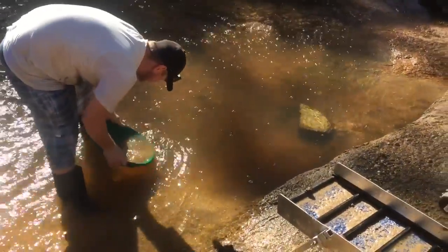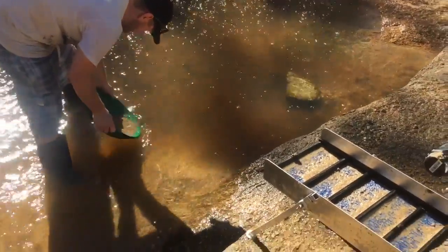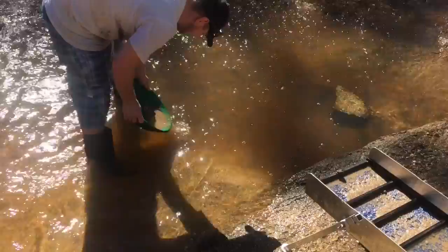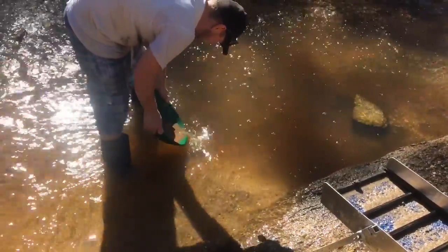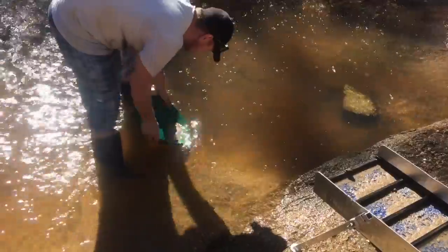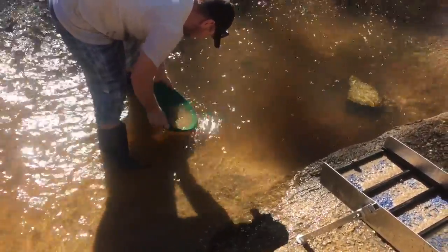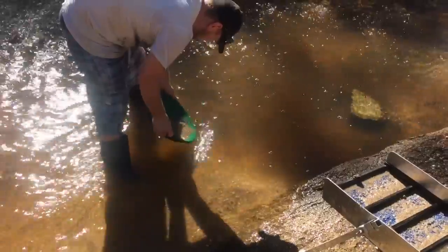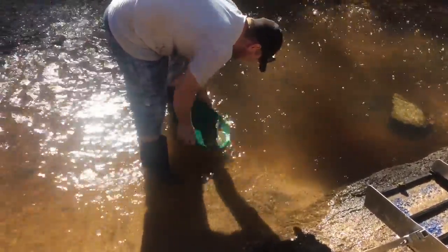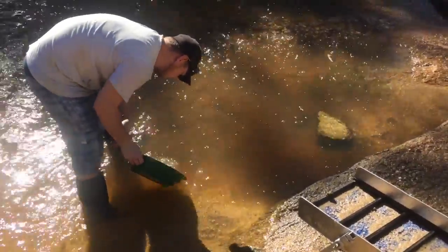Stratify it again. Take all the blonde sands off the top. Stratify again. I like to do it just until you start to see the black sands come through on the top. Get it all up in the water column again. Turn it off again. Again. One hand or two hand, doesn't really matter.